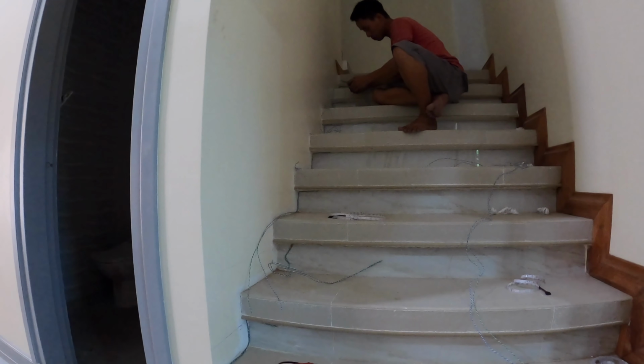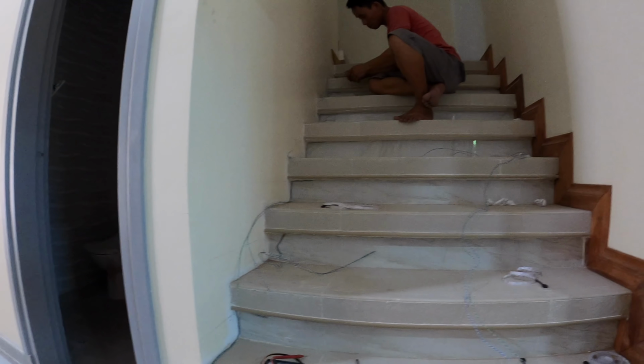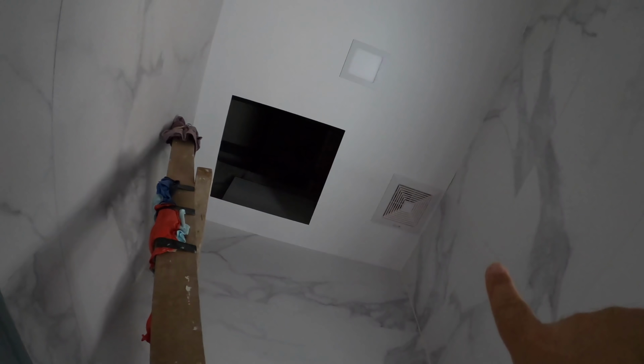All right, here in the master's bath, our electricians have already put in the single pin light, because one of these pin lights is really bright, so we only needed one, and our exhaust fan over in the corner.